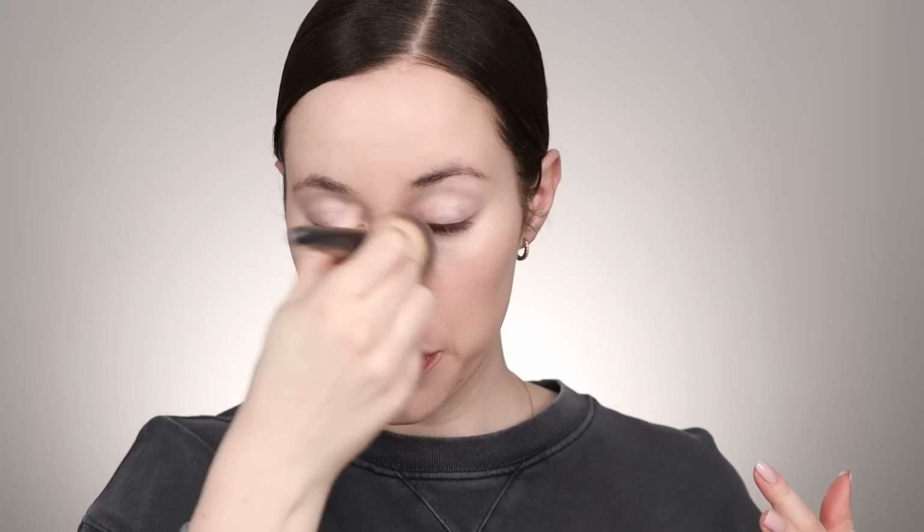It feels almost cooling. It has a very nice feel to it. Very refreshing. I feel like the shade match is good for me. It is a little bit more on the warm side, but it has more of a sheer formula, so I feel like it's pretty forgiving.